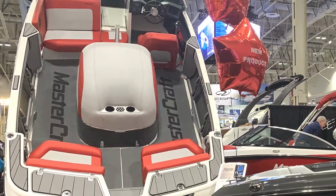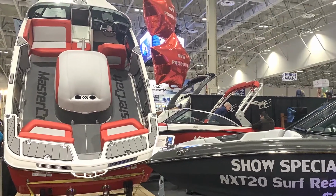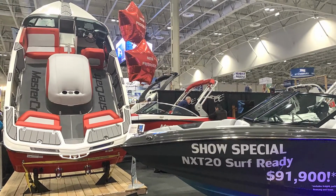In the middle of this boat is a built-in motor. The black boat on the right says a special price of $91,900 Canadian during the exhibition.